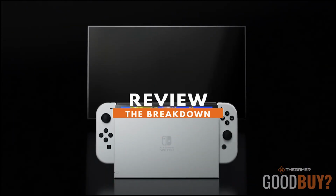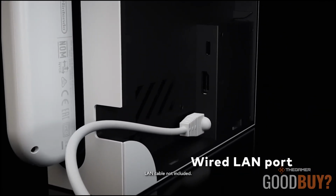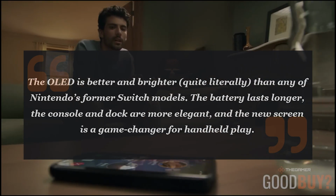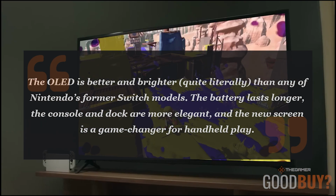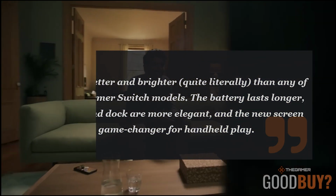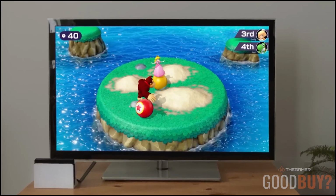Back in 2021, features editor Keen Mer reviewed the Nintendo Switch OLED, praising the improvement in lighting and visuals. He said, "The OLED is better and brighter, quite literally, than any of Nintendo's former Switch models. The battery lasts longer, the console and dock are more elegant, and the new screen is a game changer for handheld play." Overall, the OLED model is a huge leap in terms of appearance, with Keen stating that once you go OLED, you won't be able to go back.